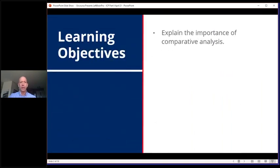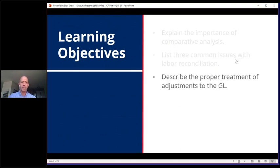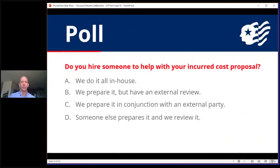All right, our learning objectives for today. At the end of our roughly 90 minutes together, you should be able to explain the importance of comparative analysis, list 3 common issues with labor reconciliation, describe the proper treatment of adjustments to the general ledger, and list 4 best practices when working with templates.